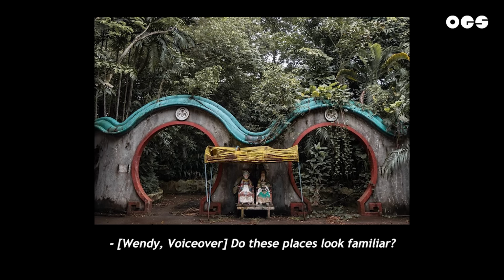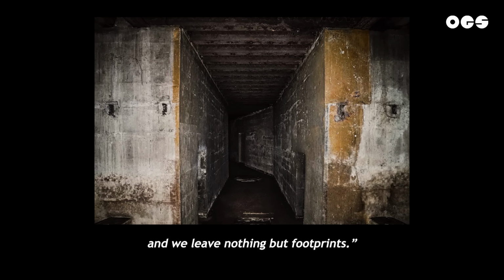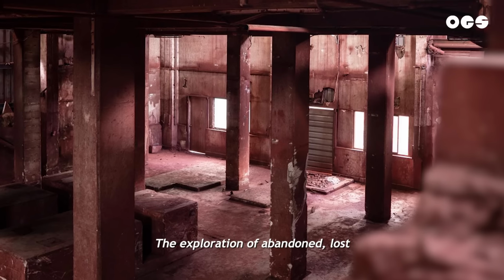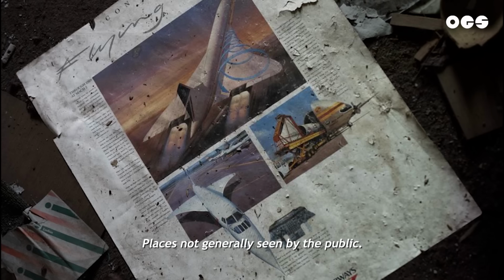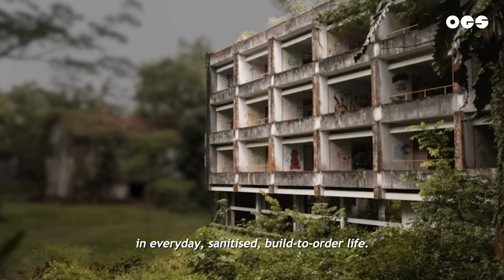Do these places look familiar? It is said, we take nothing but photographs, and we leave nothing but footprints. Urban exploration, the exploration of abandoned, lost, decaying, and forgotten places. Places not generally seen by the public. You don't find such things in everyday, sanitized, built-to-order life.